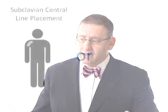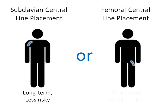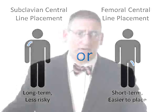They might not be specialists in intensive medicine. And so when they judged that a patient needed a central line, they said, I got a choice here. In the long term, a subclavian placement might be less risky, but a femoral placement is much less dangerous in the short term. I'm going to do a femoral placement and hope that someone moves the line going forward.